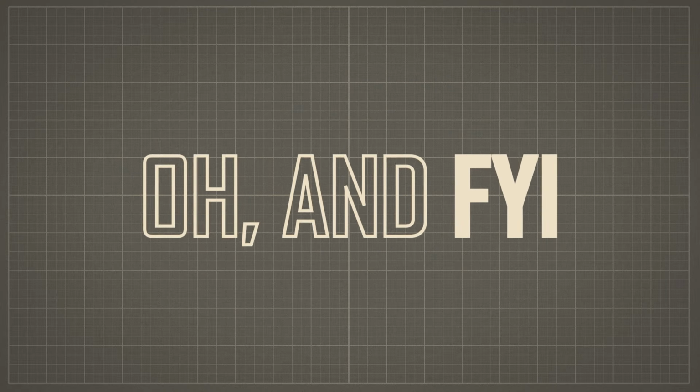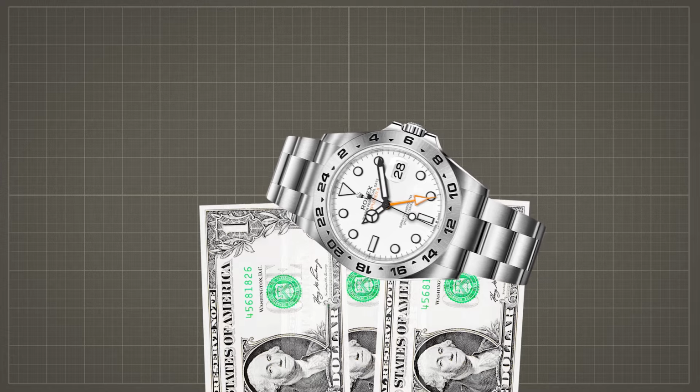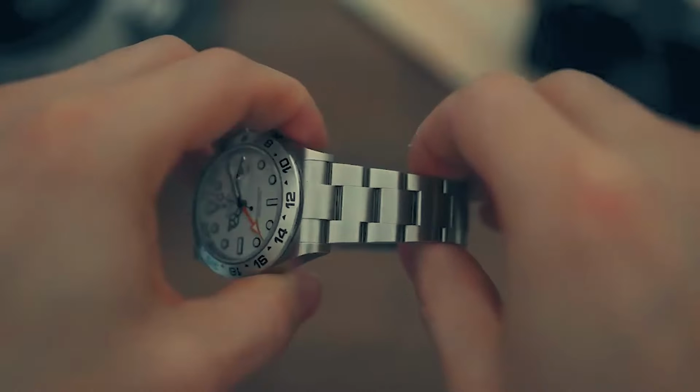Oh, and FYI, the price of the reference 14270 has steadily gone up over the past year as a result of older models' greater demand due to the increased visibility of 36mm Explorer watches.